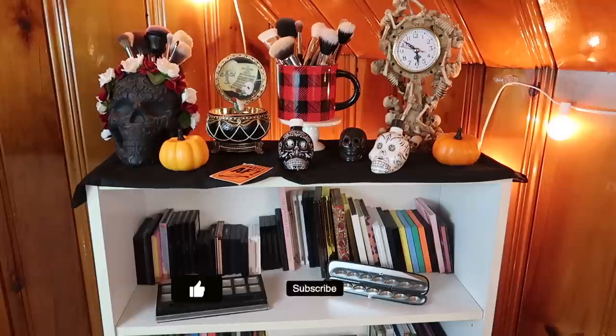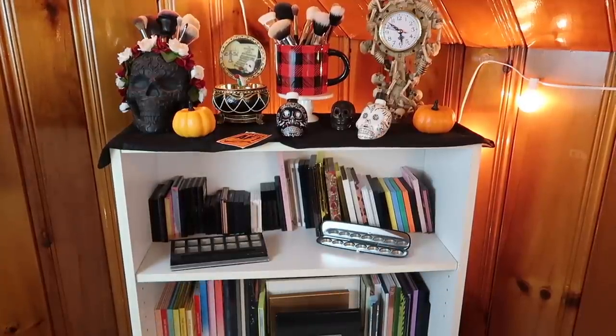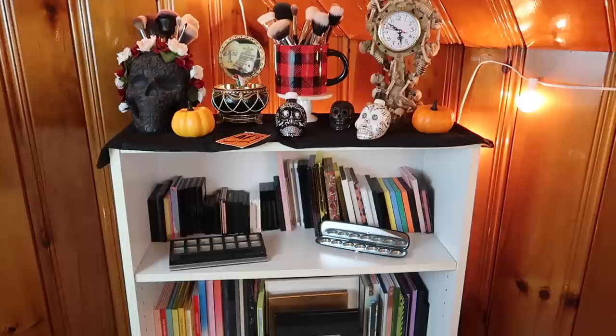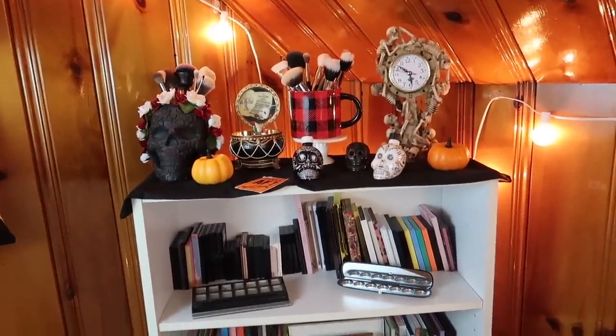Today is the day we are doing as strict, as harsh, as cutthroat of a declutter as I can of my eyeshadow palette collection. If you missed my announcement video, I'll put it up in the cards, but I will be moving soon and this is the first time I'll be moving my eyeshadow palette collection. Here, as you can see, I've got a whole bookshelf of eyeshadow palettes and I really don't need all of these.